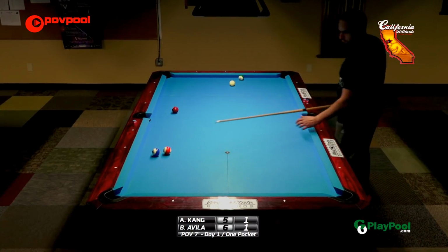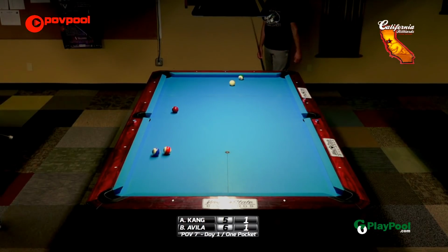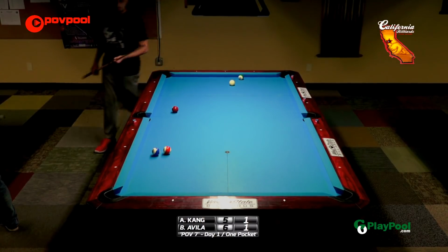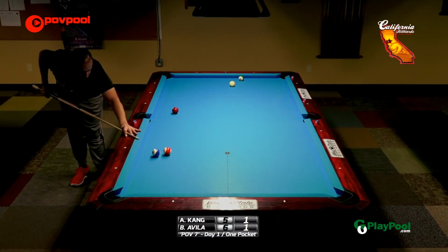These guys are still grinding it out. I tell you what, these guys are really taking their time. Nobody wants to make a mistake here. Well, Amar's jacked up here. He's looking at this bank. He's thinking about shooting a 14 and drawing it. What's he looking at here? I don't know.